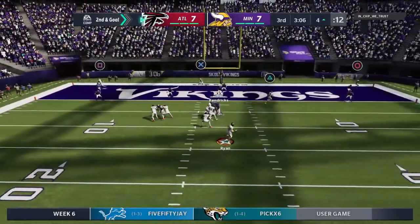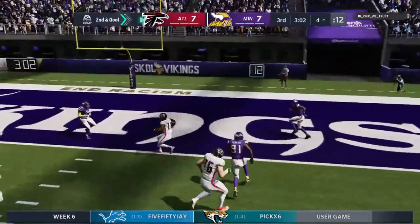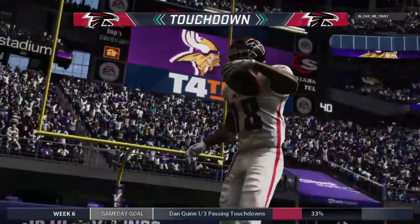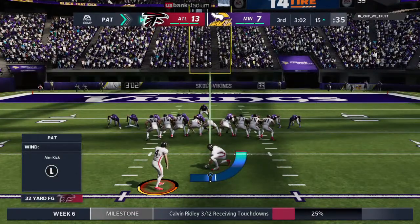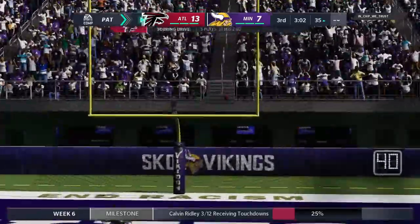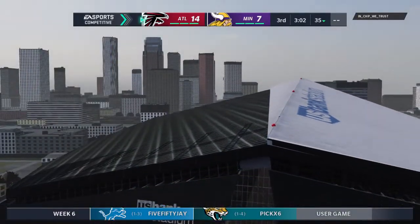Now they'll throw it with Ryan. Escaping the pressure right. And he is into the end zone for a Falcon touchdown. Calvin Ridley, his 3rd touchdown now on the year. And the Falcons have taken the lead. And correct me if I'm wrong, that was just a simple fly route, wasn't it? No, there's nothing to correct at all. You've got it down pat.